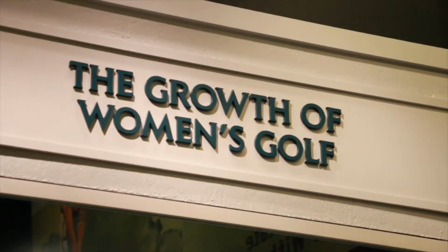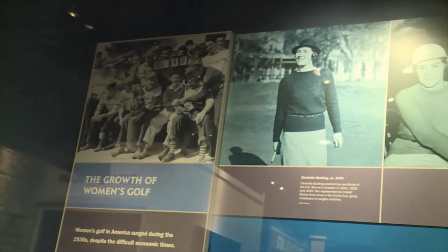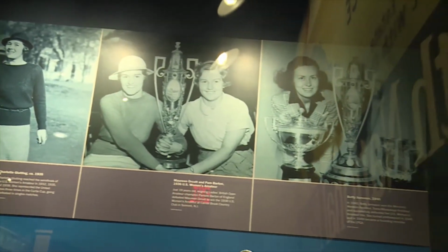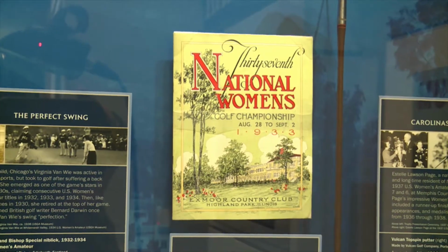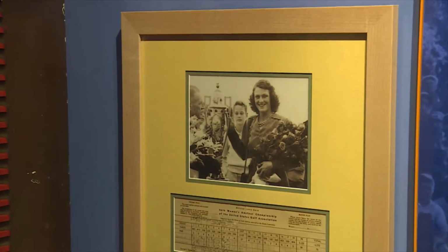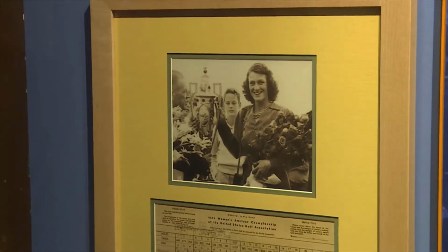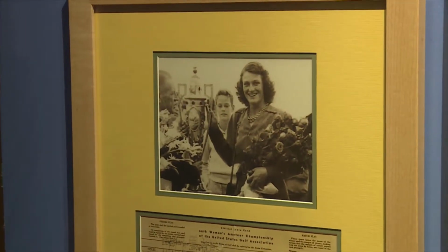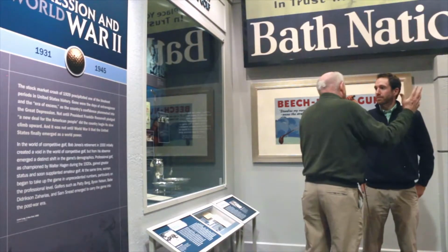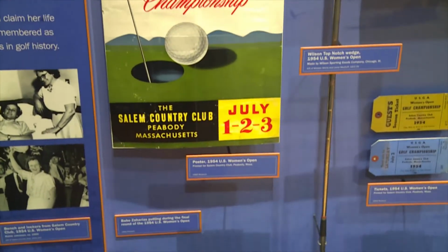Great women players in the 1920s like Glenna Collett retired and kind of faded away as we made room for Patty Berg and Babe Didrikson-Zaharias and some others in the 1930s and 40s. And it eventually led to the forming of the LPGA in 1950. And here you have some of the artifacts going back to that era and the beginning of the LPGA in golf. Yeah, exactly right.